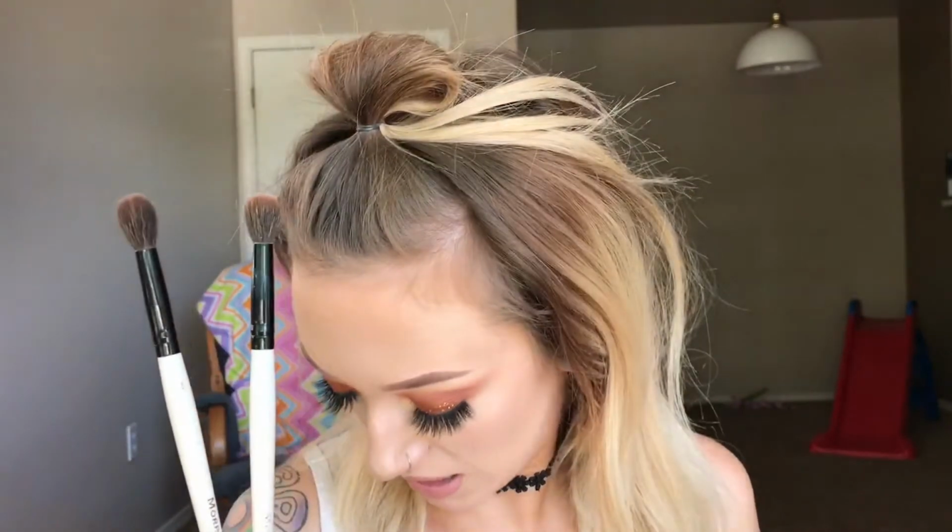Sometimes I'll use it to put on a little bit of glitter, but I have other brushes for that now. And then these two are my right-hand man blending brushes. They aren't the best quality. Like I said, Morphe's brush sets sometimes are lacking in quality, but these are what I have to work with, and these are what I use every single day for my eyeshadow.